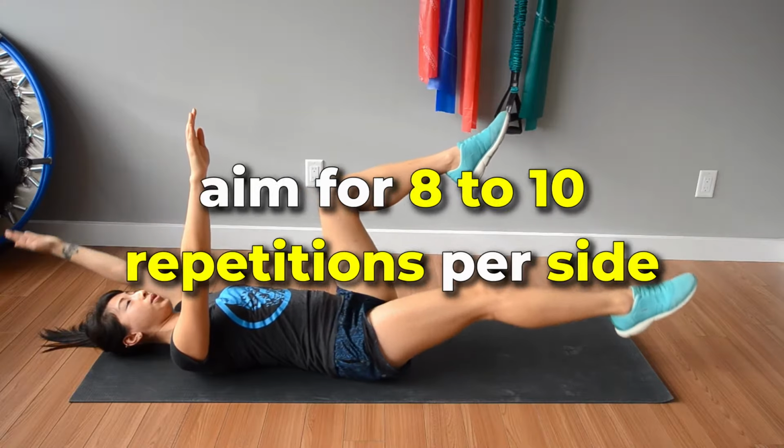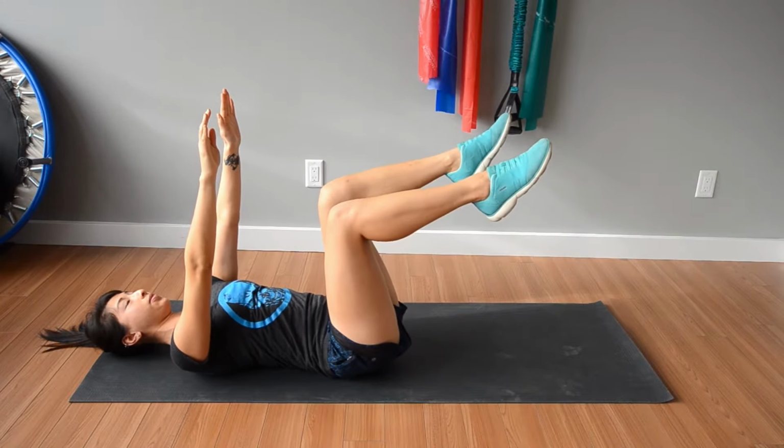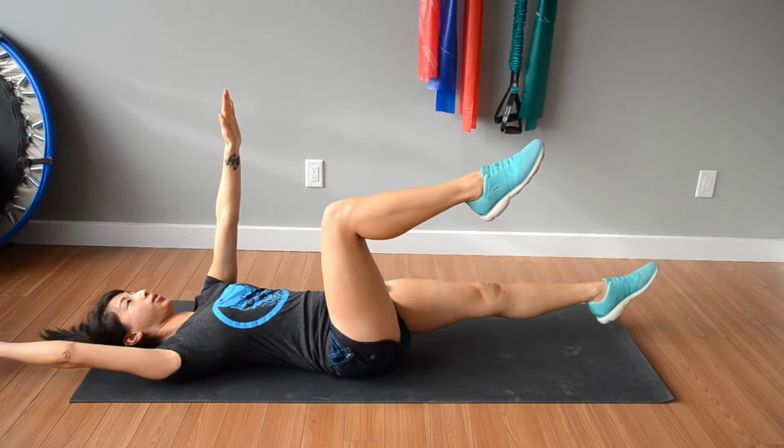For beginners, aim for 8 to 10 repetitions per side. Perform 2 to 3 sets, resting for 30 to 45 seconds between sets.